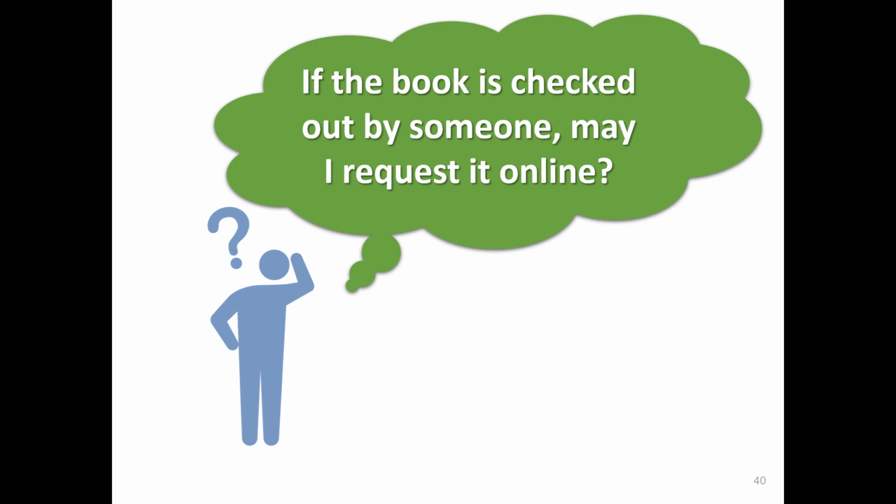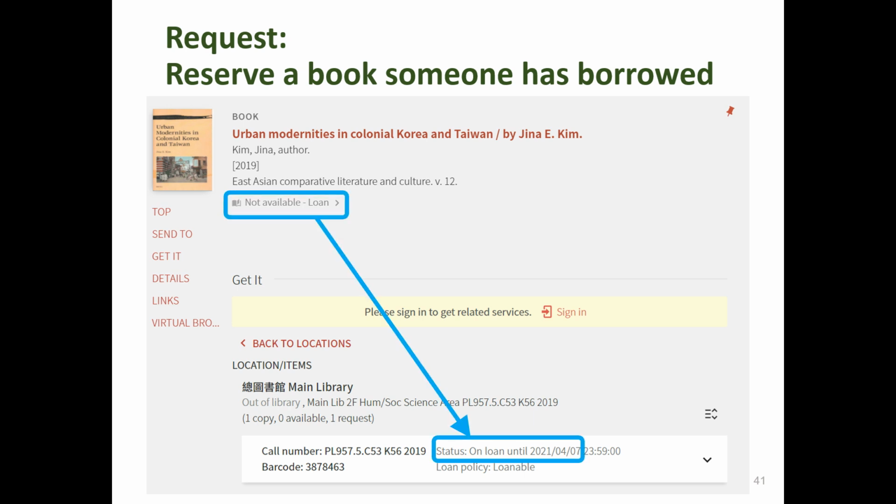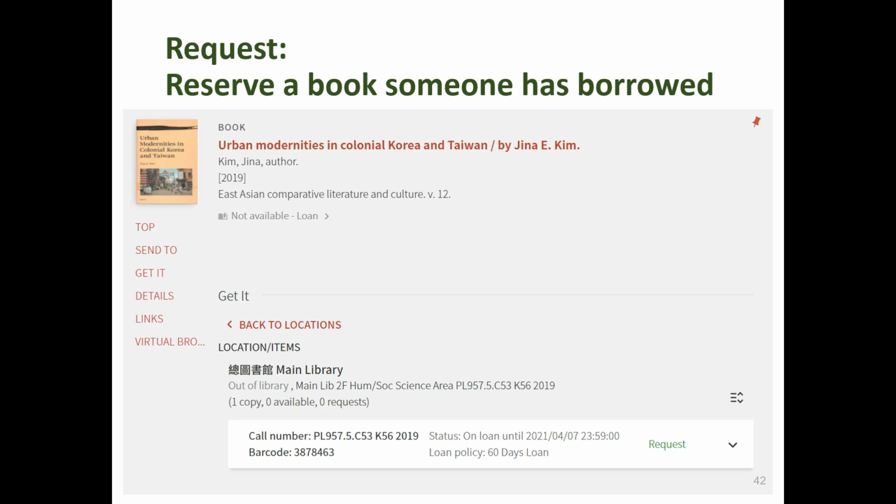Okay, so the next problem is, if the book is checked out by someone, may I request it online? The answer is yes. You can request the book if someone already checked it out. As the picture shows, the status of the book is on loan. So if you want to make a request, you need to sign in with your NTU email account. Then you can click the request button to make the request for the item.